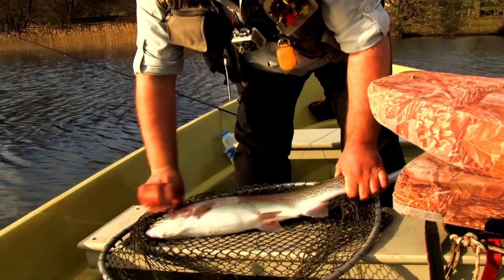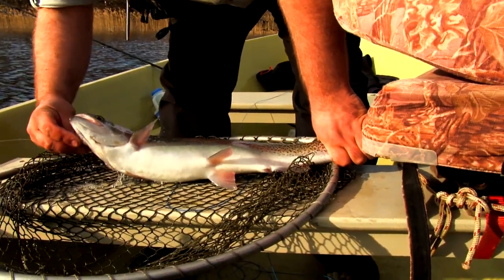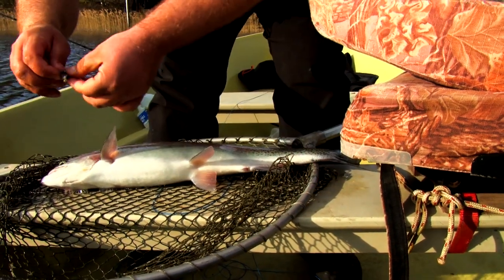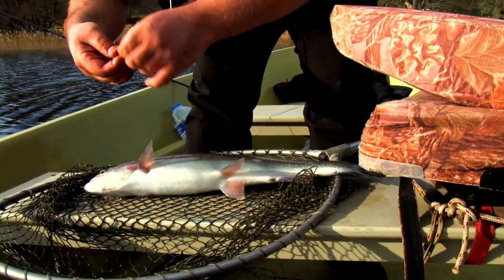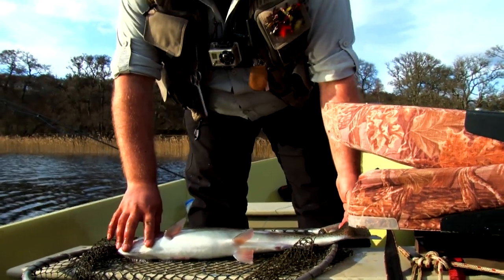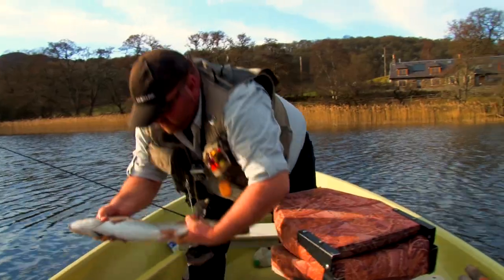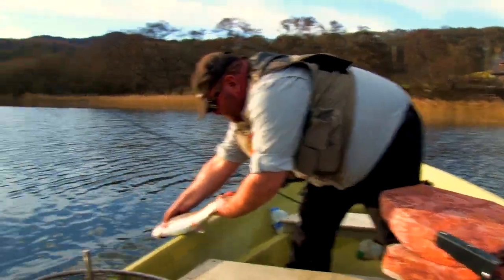Good size of a fish. Probably looking at, what, 3.5, maybe 4 pound? Cracking fight. I think this is probably one of the ones that went in late last season. So, not massively pristine, but good tail on it. So there you go. Okay.